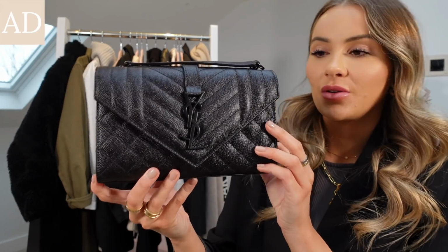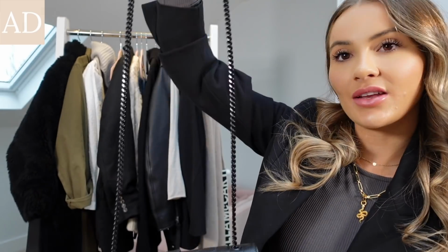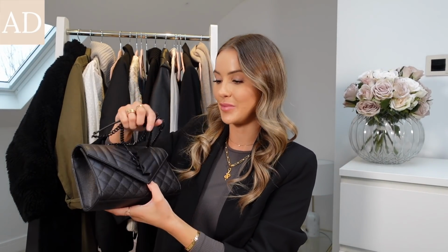So this is what it looks like. Obviously it's in this lovely quilted leather. It has this matte black hardware, and then also it has a chain strap which is also black. I just love that the quilt is quite a classic and feminine element, but then the black hardware and the black chain brings in a really lovely kind of edgy side to it, which I think that sentence alone very much describes my style. So I feel like this is the perfect bag for me.